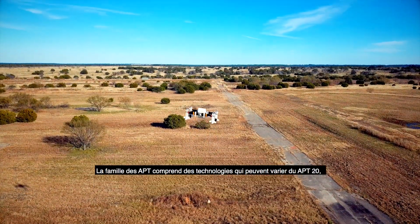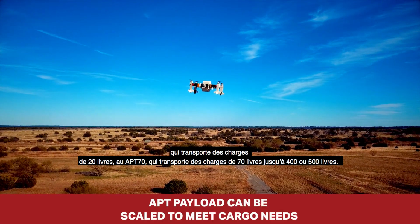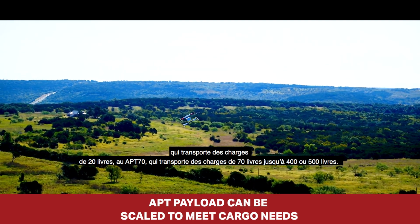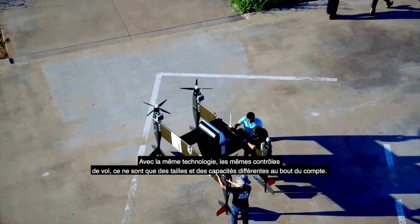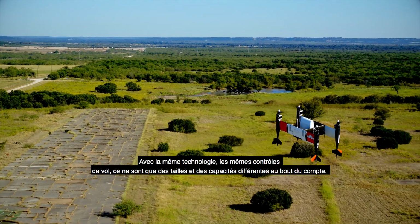The APT family consists of technologies that can be scaled from APT 20, which carries a 20-pound payload, to APT 70 that carries a 70-pound payload, all the way up to 400 to 500 pounds of payload. The same technology, the same flight controls, it's just different frame sizes and different capabilities as a result.